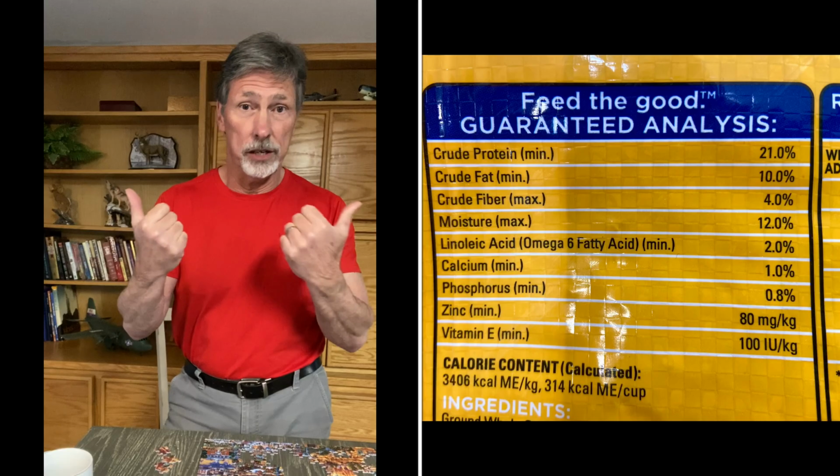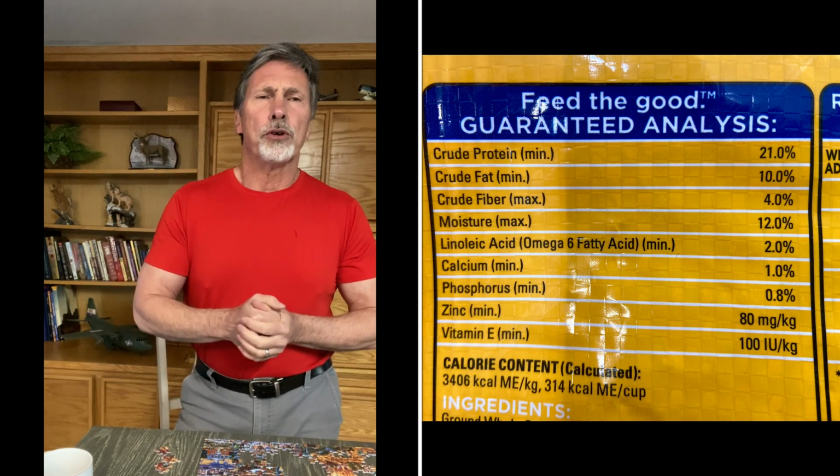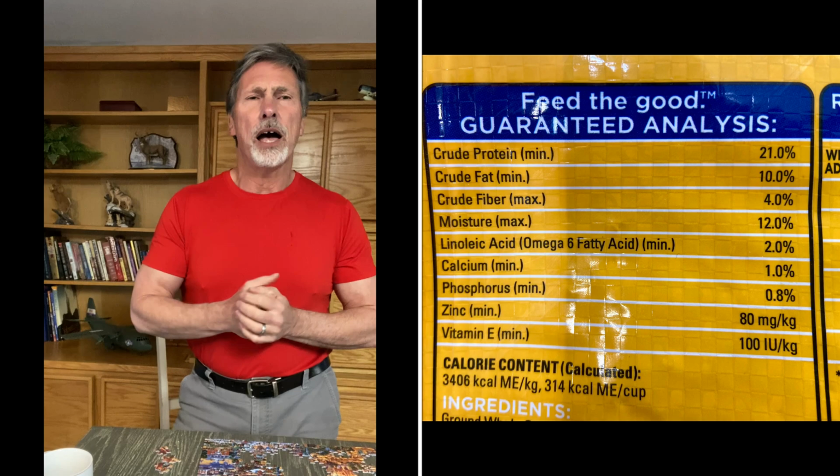So we're just looking at this one. Let's look at another one. This one is 21% protein and 10% fat. So I'm going to guess, I could be a little wrong, but generally, again, it's going to be a maintenance type diet. The calorie count could be even a little lower in this diet.